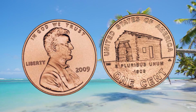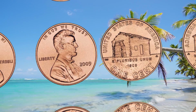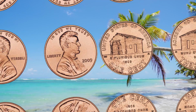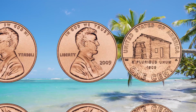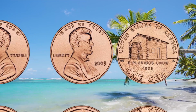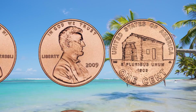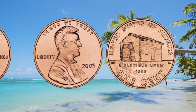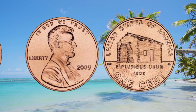Next, consider your options: auctions, online marketplaces, or private buyers. Each route has its pros and cons. Online auction sites like eBay are popular, but you'll want to make sure your listing is seen by the right audience. With a high-demand coin like this, you might also consider reaching out to professional coin dealers or auction houses who specialize in rare coins. They can help you get top dollar.